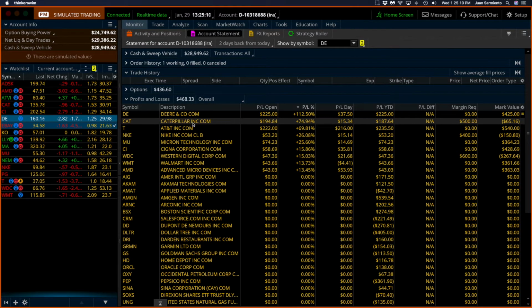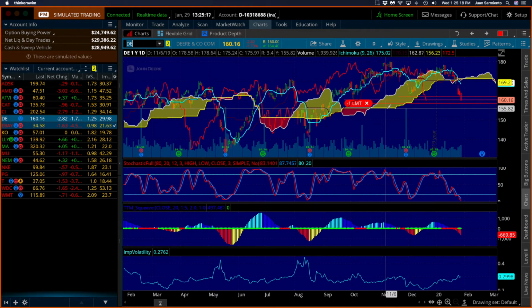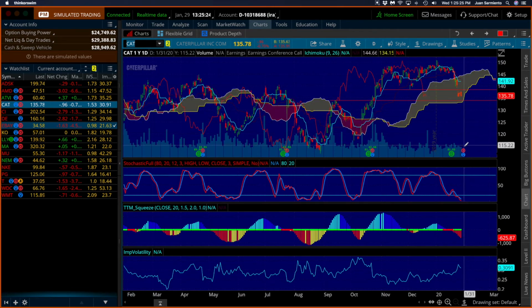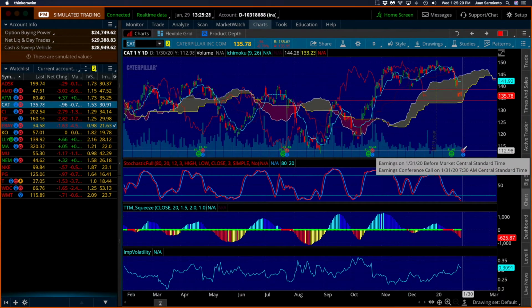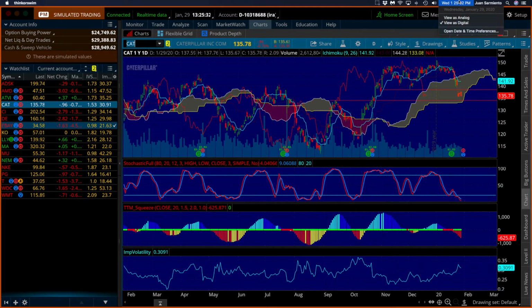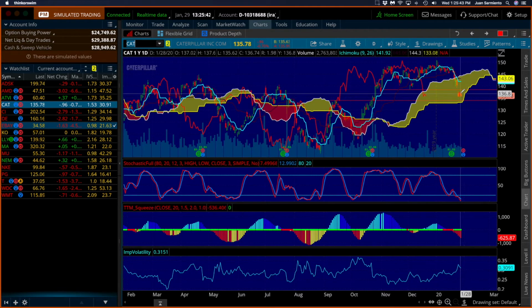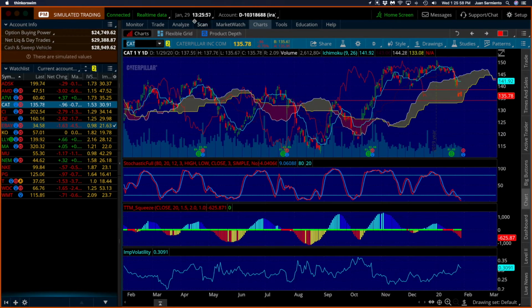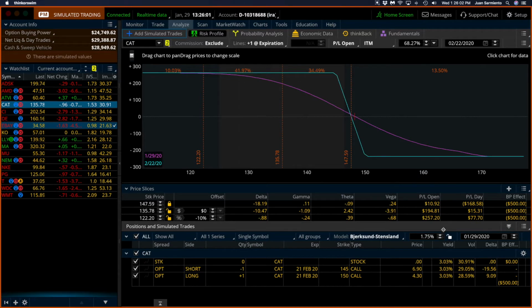Then that's Deere. Caterpillar is still 75%. Let's take a look at Caterpillar. So Deere, as you can see, is still to report earnings, but Caterpillar is about to report earnings, and that's on the 31st before the market opens, and today is the 29th. So we could close this tomorrow, and we wouldn't have time to close it the day after. I want to play it defensively so that if there's an earnings bounce, I'm already out. Since we have the profits, there's no need for us to go over the earnings. So let's just close that too.